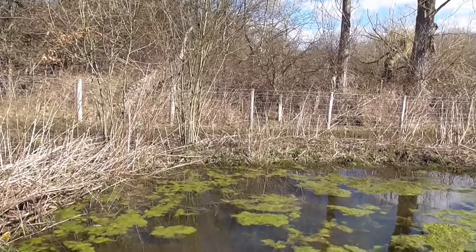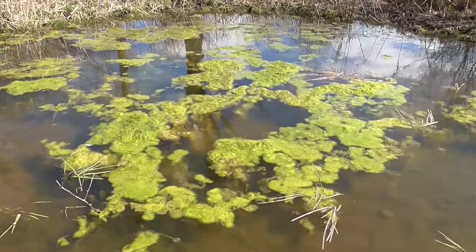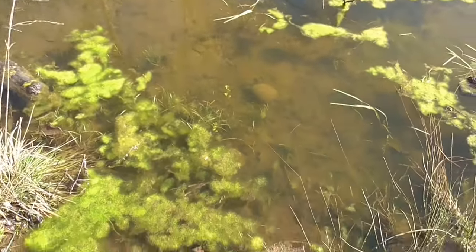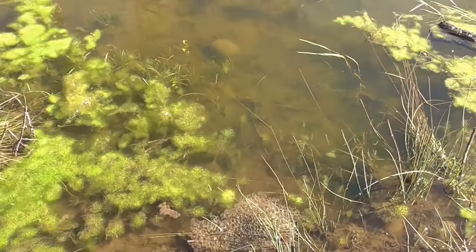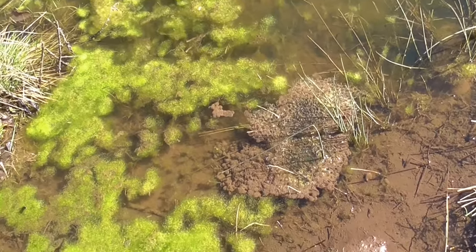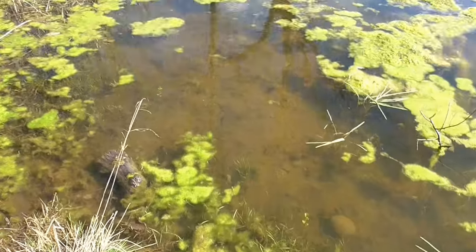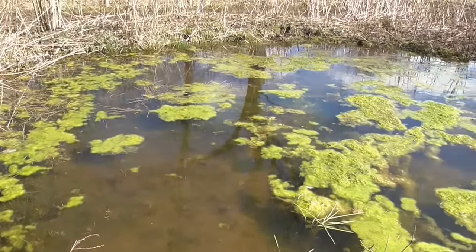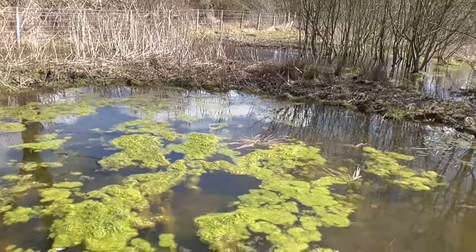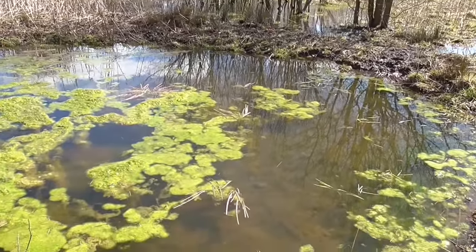I'll turn the camera off and go and do it. Like, I was saying there was none in, but there's actually a bit of a clump there. So the cold weather isn't harming the frogs, anyway. There could be a lot hiding around the edges in there, in the middle. Just hard to see.